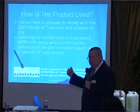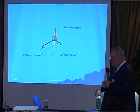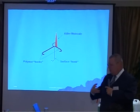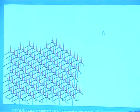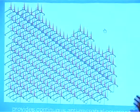When you look at how it actually works, it's a molecule, which Dr. Garner is going to explain, that hooks into the surface and hooks into the molecules that are next to it. There it goes. It actually builds up a completely interlocking surface coating about 10 microns thick. As you wipe it on and spread it, it fills all the crevices. It'll fill the top parts of the surface.